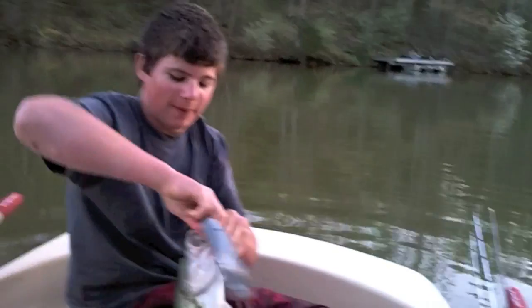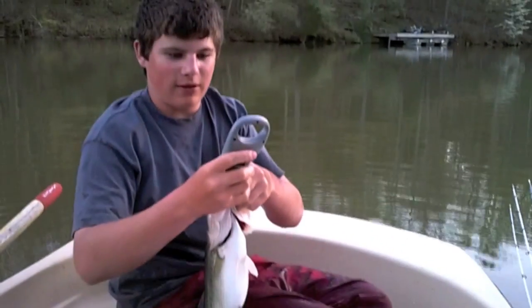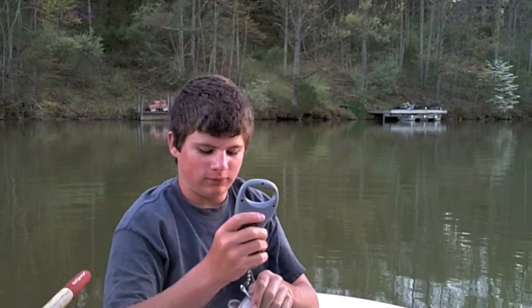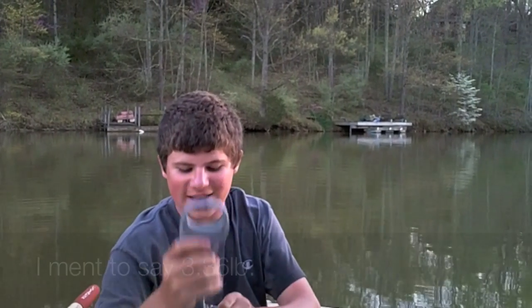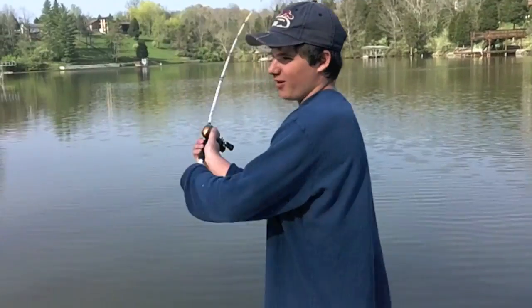Caught him on a bandit crankbait. Tell them what we're doing, Dad. Basically, what we figured out is they like these overhanging trees, preferably cedar trees with rocks underneath them, and we're throwing these square bills. He is 3.68. So that is all. We figured him out now.